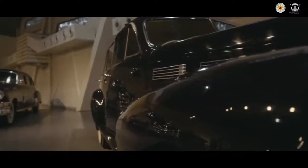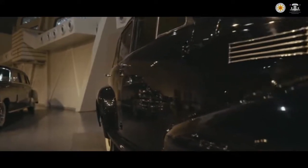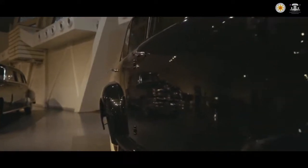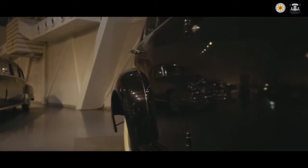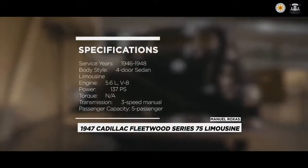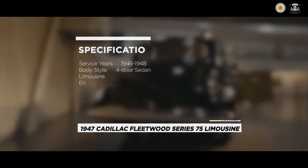Fleetwood bodies were manufactured according to the customer's specifications, then sent by rail to Cadillac factories where assembly was completed. The Fleetwood Series 75 was distinguished by a massive vertical grille that stretched out to the fenders, topped by an alligator hood. This was the final year that spare tires were mounted on the side fenders for decorative purposes. The president could also enjoy the car's accommodations with vast amounts of space, top-notch materials, and the best creature comforts of its era.